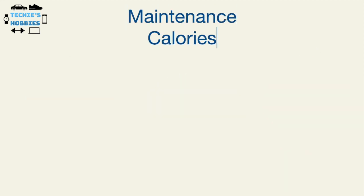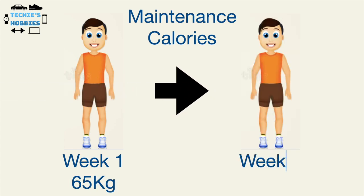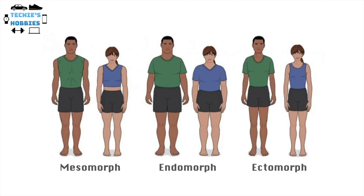Now let's understand what maintenance calories is. If a person starts at 65 kg and after 4 weeks is still the same weight, it means he's consuming food exactly as per the requirement, and none is getting stored as extra fat, which means the calories consumed by him are his maintenance calories. These maintenance calories will differ for different people because there are various different body types.